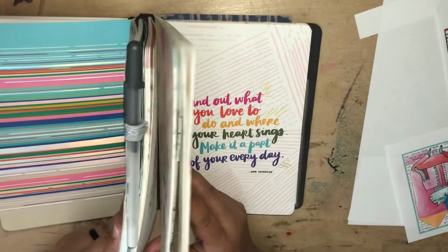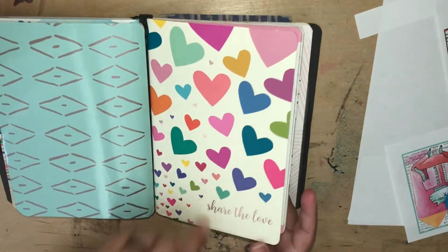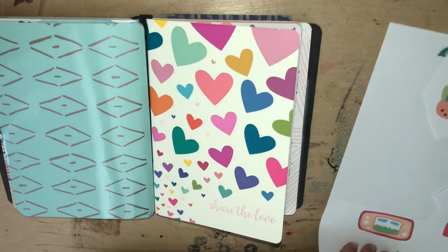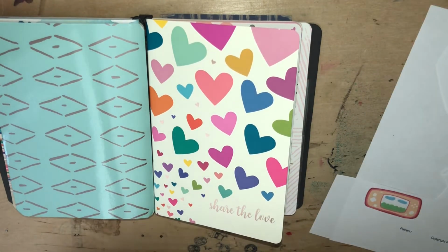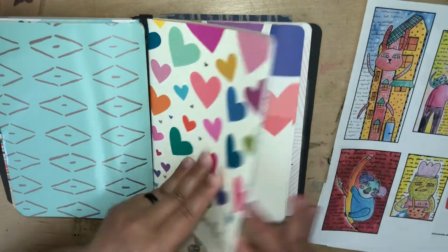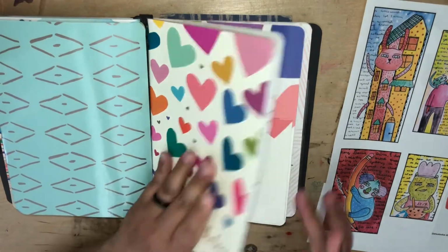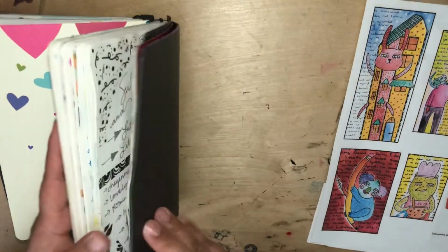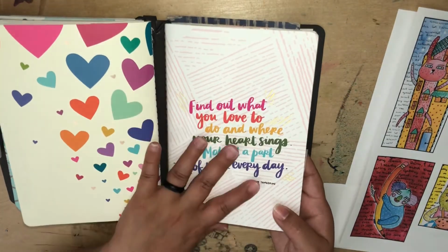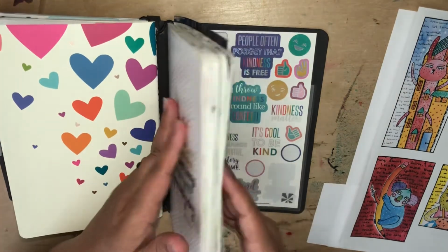Anyway, the next one is the Share the Love book. That one is for my husband, so I don't feel like any of these really apply, but I did journal in here already, and I'm pretty okay, but I'm not going to share that book. I am almost done with this book. I don't think I'm going to do a flip through because I write a lot of personal thoughts in this book, but it's almost done.